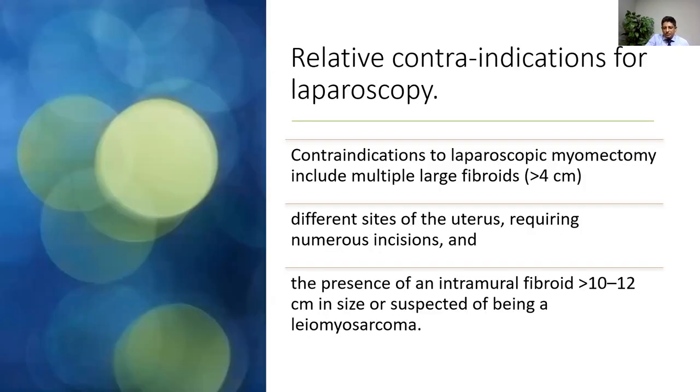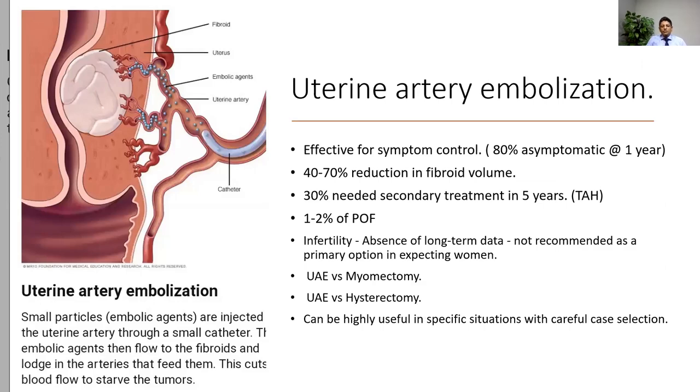As for indication for a laparoscopy, as I said, if it's not a large tumor, if it's less than 4 to 5 centimeters, you can try. If you have a large number of fibroids, laparoscopy may not be suitable. Then we are moving into the territory of uterine artery embolization. It's not a new technique. It has been there for some time. But the problem with uterine artery embolization is we do not know the effects on fertility properly. So it's not one of the first line options for women who are awaiting fertility.